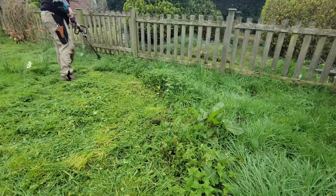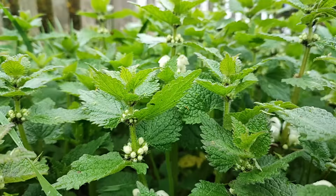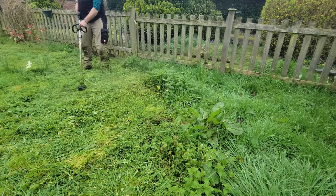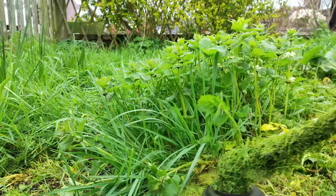So here we have a nice big patch of dead nettles. Don't think they're actually related to nettles at all, and they don't sting. Kind of breaks my heart a little bit to actually trim these down. Fortunately, they are going to come back. And as I said before at the beginning of the video, the idea here is to hit the reset with the grass. And also I need this area cleared a little bit to find those patches of earth where I can actually sow those wildflowers.